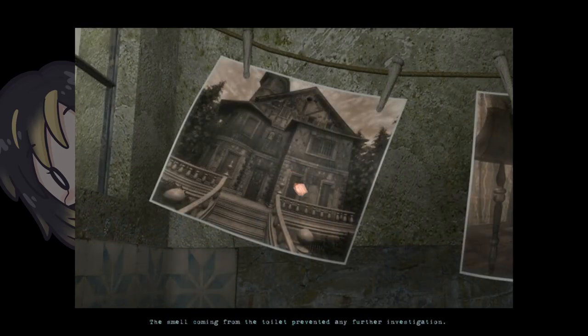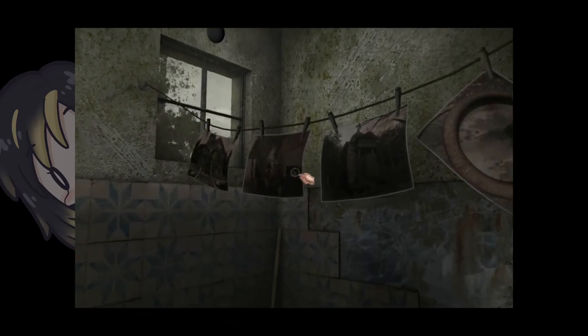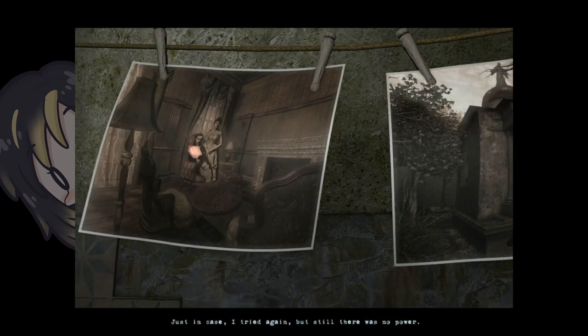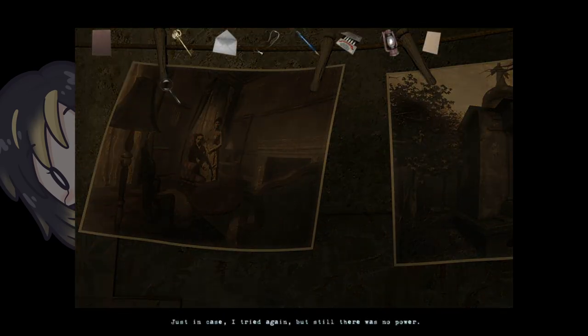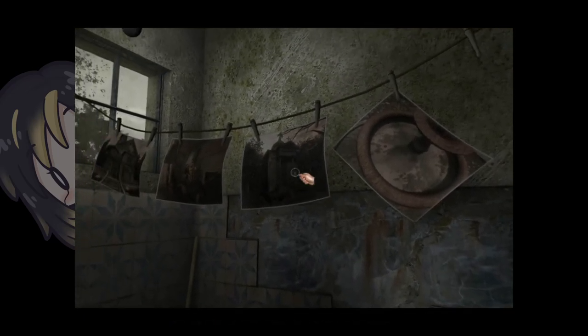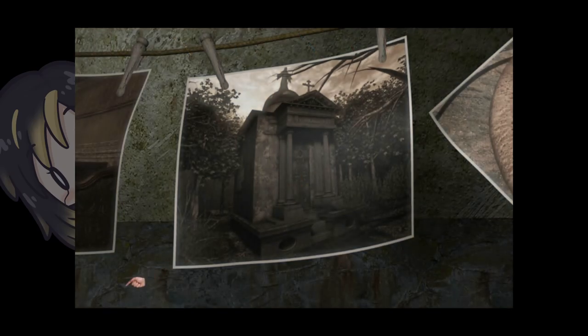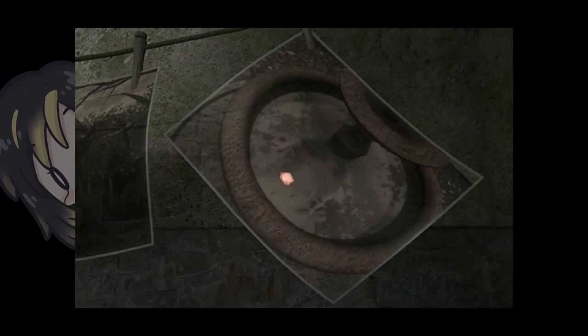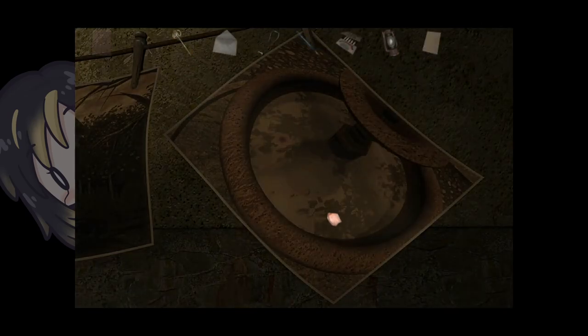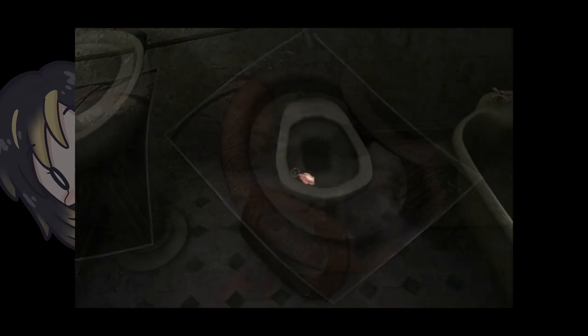Pictures though. It's the manor. That's probably the dude. And then the other one is the crypt. What's with the... Pretty nice. And there was one in here.